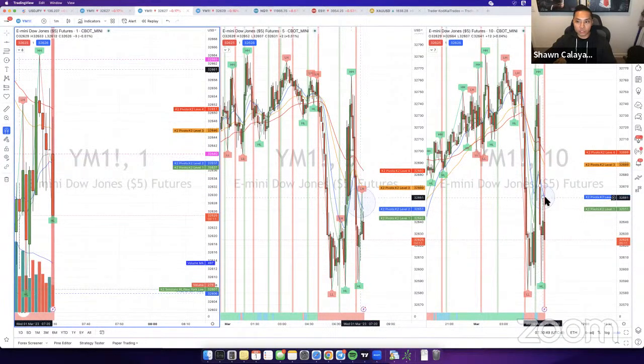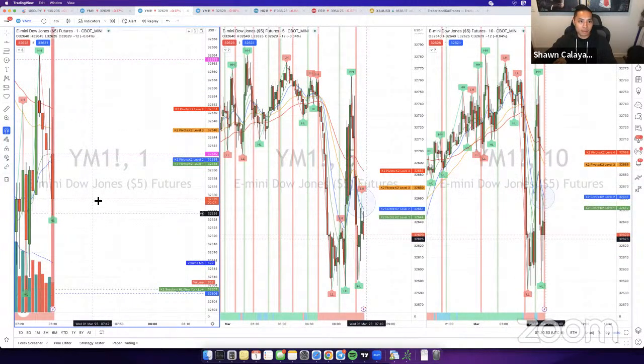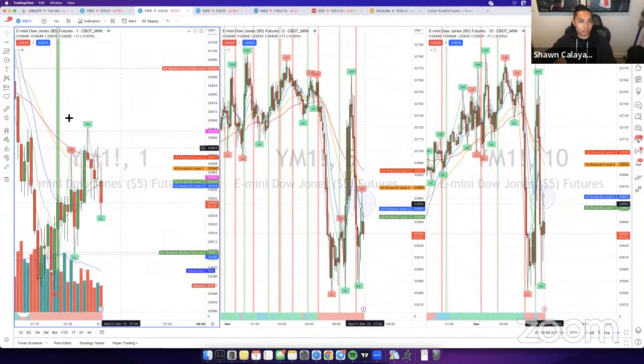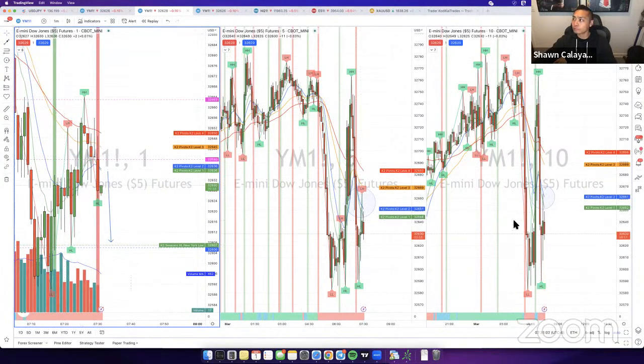But we do have the wick rejection here on the 10, wick rejection on the 5, wick rejection here on the 1. So my guess is that price is likely to come back down and retest the opening price down below. That's probably where my target price point would be if I was looking to take any sells here.